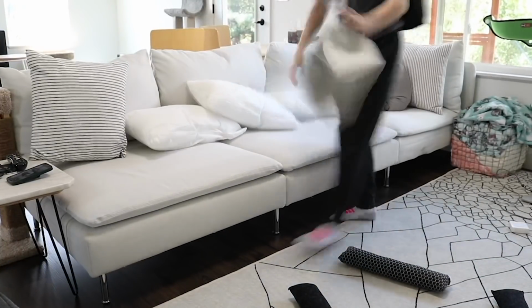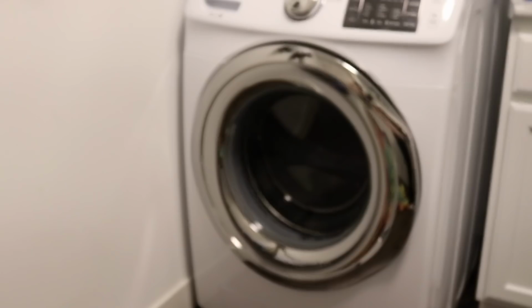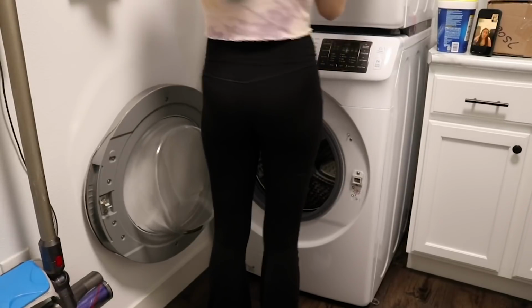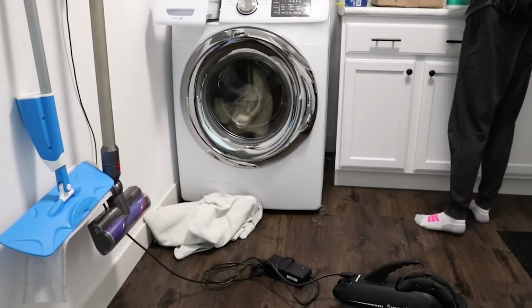And if any of the couch covers are dirty, I also wash those as well because they are washable. Here you can just see I'm doing laundry. I'm just cleaning the rug and the couch covers, things like that. Laundry is also a never-ending process, so yeah. And then I'm just going ahead and washing the couch covers and just tidying up the laundry room a bit.